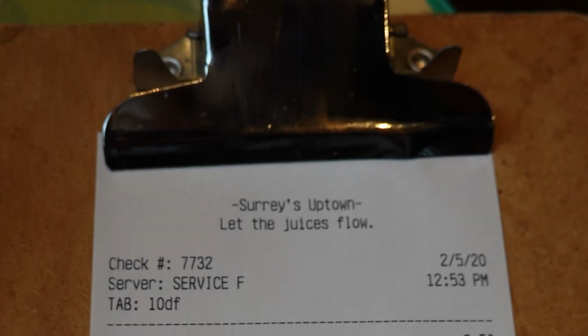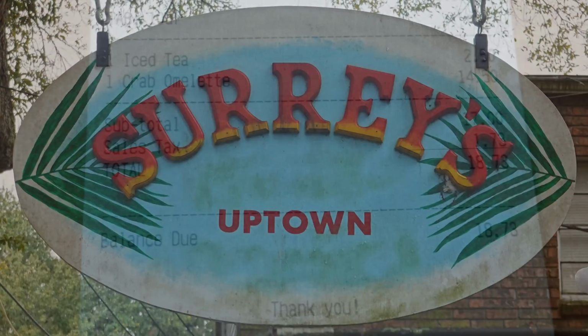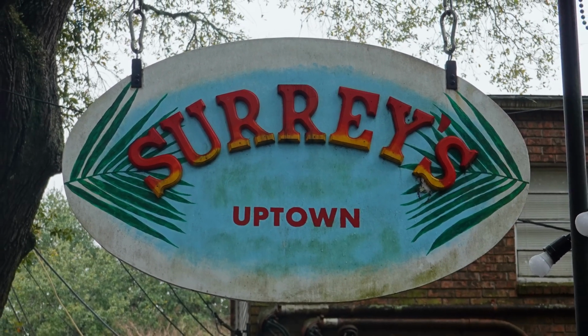So the bill arrived and the total before tip was $18.73. So we enjoyed a unique dining experience with great food, atmosphere, and people at Surrey's Uptown.